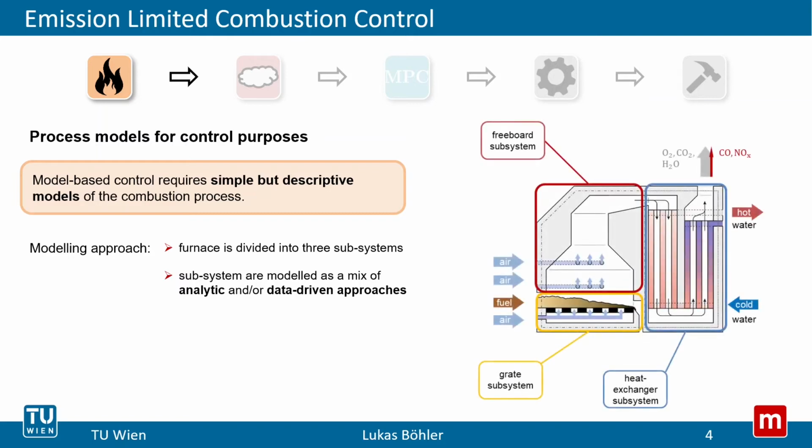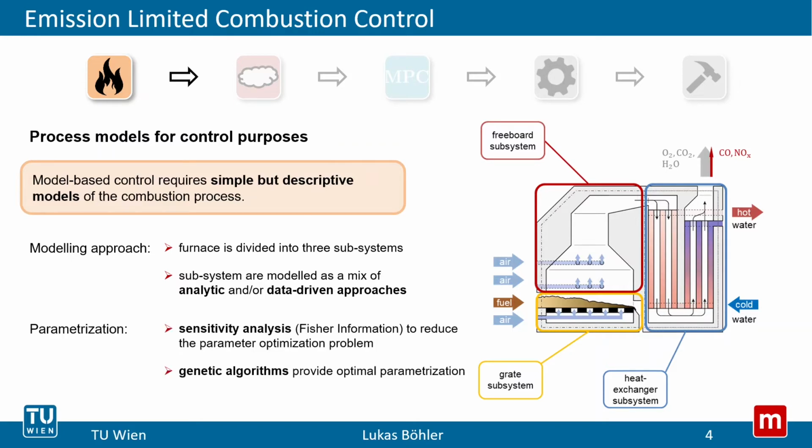For that matter, the investigated furnace has been divided into 3 subsystems, which you can see on the right side. This allows to formulate analytic equations like mass and energy balances, or use data-driven approaches to simplify complex thermodynamic equations, for example, like the chemical transformation of biomass during combustion. Data-driven approaches, however, have to be parameterized with measurements, which has been done in this project with a mix of sensitivity analysis and genetic algorithms in order to find a global optimum of those parameters for the entire operating range of the plant.